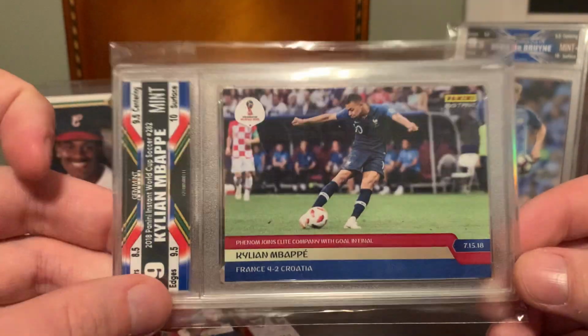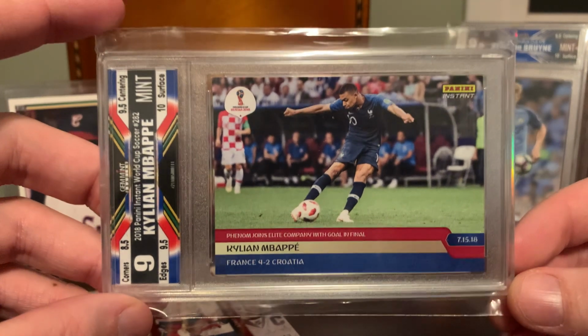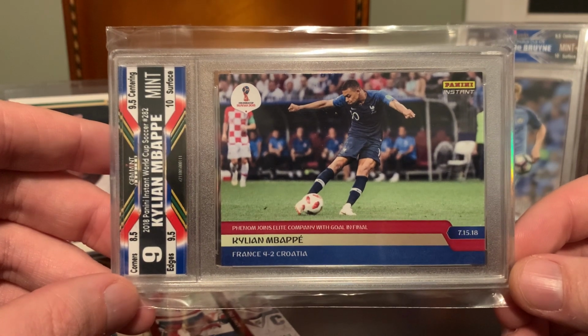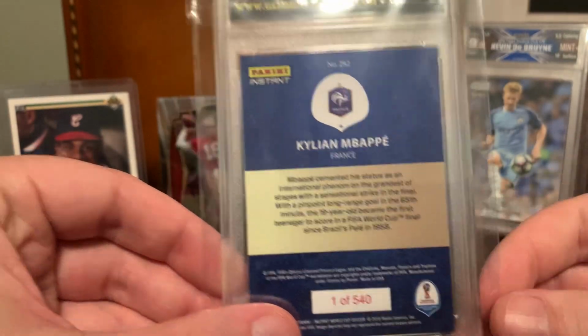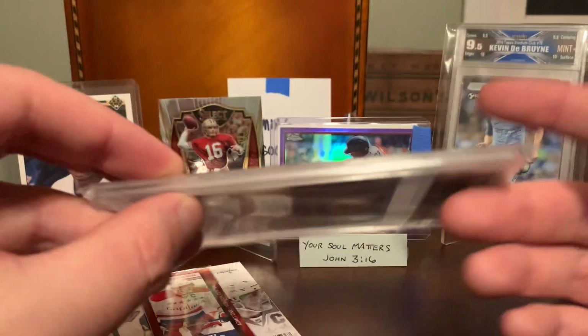But for that reason, I'm a big believer in this card. So I actually have quite a few copies of this because I was scooping them up when I was finding them at $20 and under price points. There are only 540 copies of this card, as you can see on the back, in existence. And he has the potential to be a very special player.